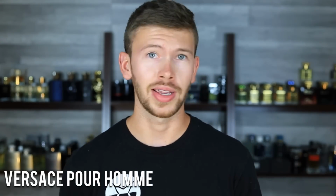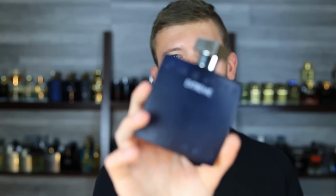Now, it's going to be more suited for spring and summer, warmer weather. It is a citrus-based scent, but you can wear it in fall. You can wear it in wintertime. Performance won't be as good, but that's not the point. The point is you will never smell out of place wearing Versace Pour Homme, and that's not something you can say about everything.